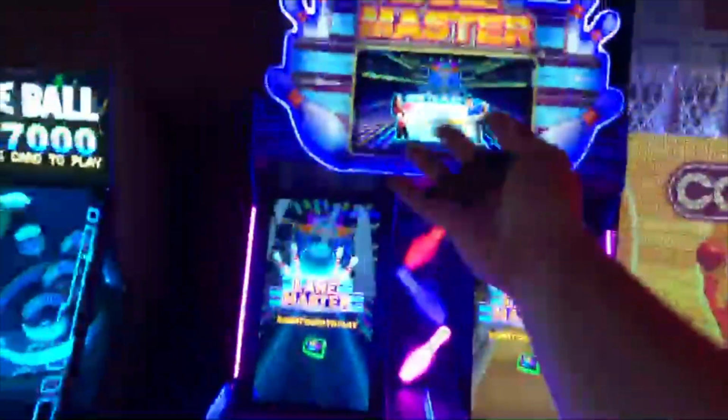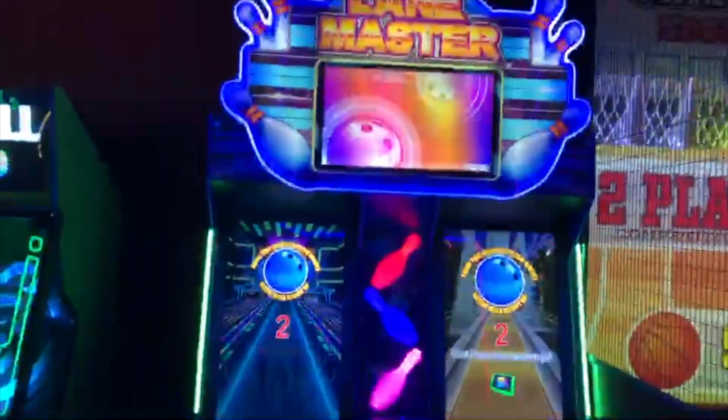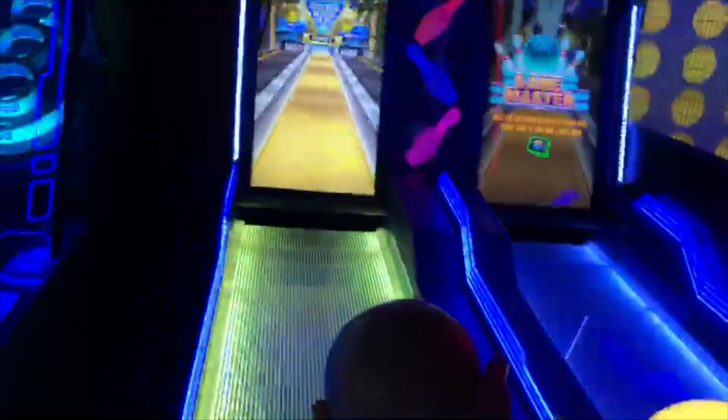All right, guys, we're at the arcade in a bowling alley. We might as well bowl in the bowling alley, the arcade style. So let's see what we can do here. This is a pretty cool game. You can find this game at most arcades, guys. You get three frames just like bowling, and you get to do the bonus shot if you strike. So let's see if we can strike here, guys.